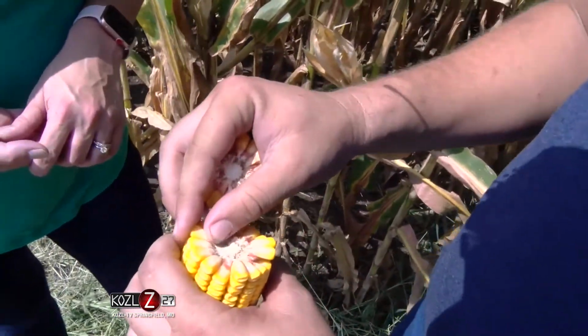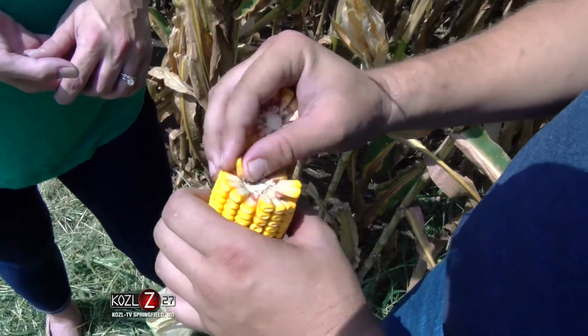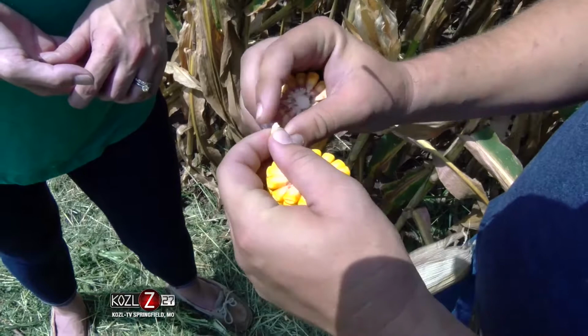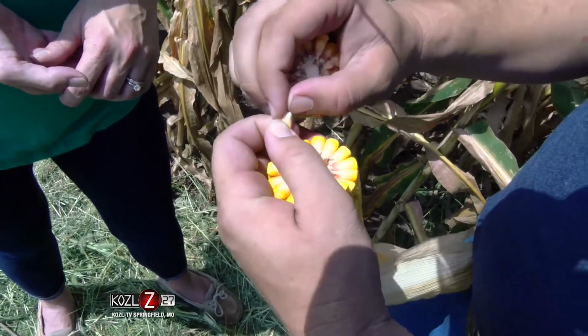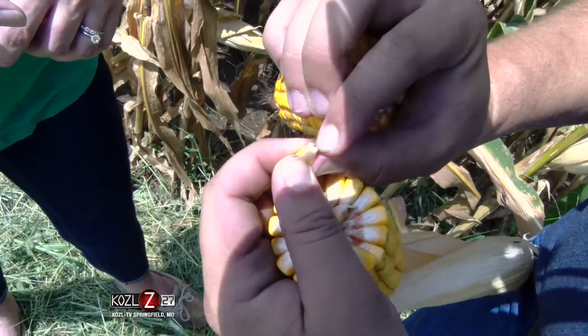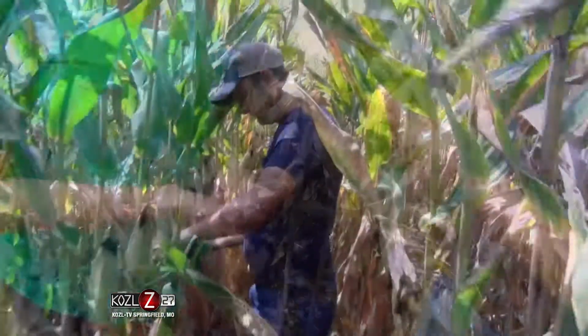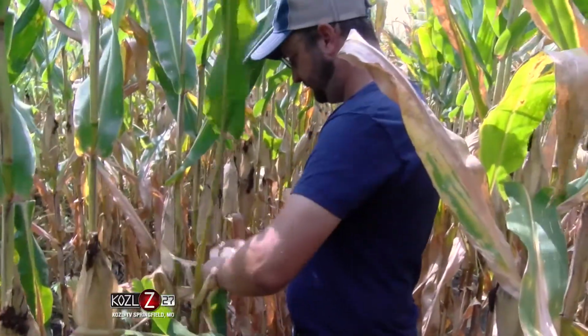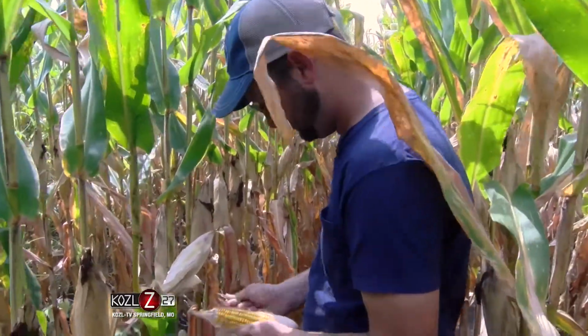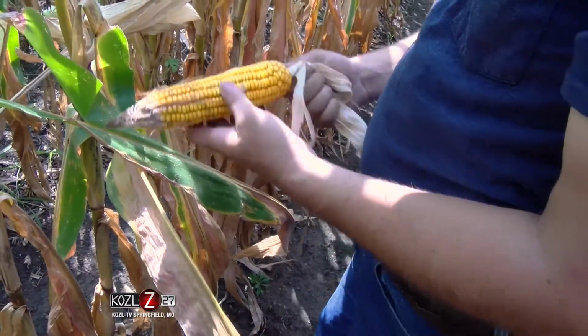These are almost completely mature. As you see, there's really no milk left in that ear. Sometimes you can even look at the end of a kernel and look for something called black layer. And this isn't quite there yet, so it's still putting nutrients into this ear. Anyway, this corn, probably as it is right here, is about 3 weeks out from harvest. So we're looking at, you know, by the end of September.